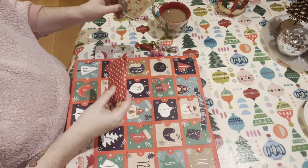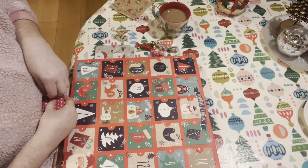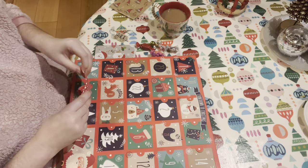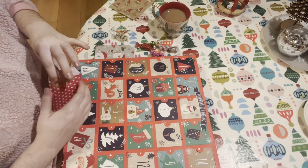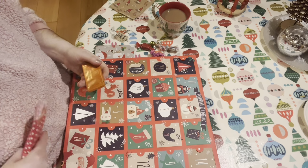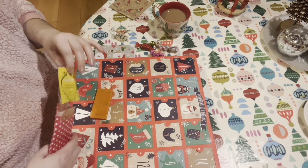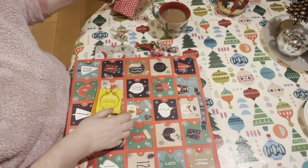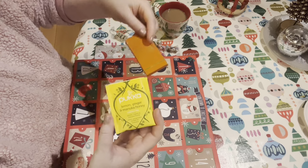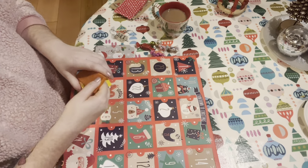Let's have a look what's in here. Lemon, ginger and manuka honey and a hazelnut dark chocolate bar. Oh, I love hazelnut chocolate.